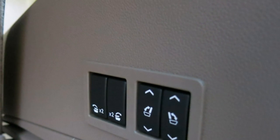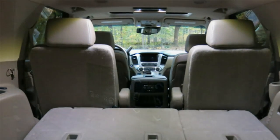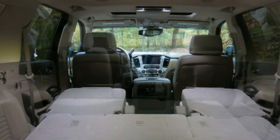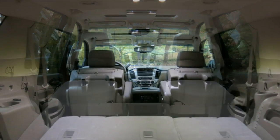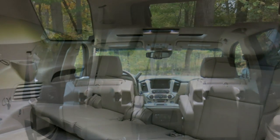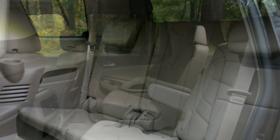The third row in standard wheelbase models, according to test drivers, is only large enough for children, a common complaint about three-row SUVs. The Yukon's noise reduction materials keep the cabin quiet, critics report, but they note some drivers may not be able to find a good driving position due to the lack of a telescoping steering wheel in the base model.